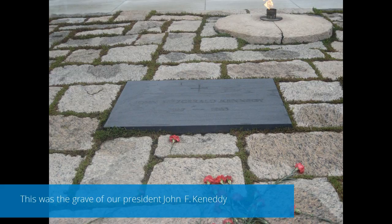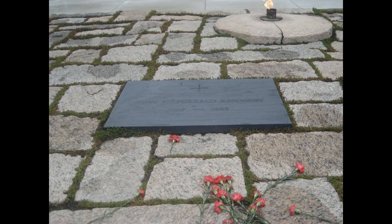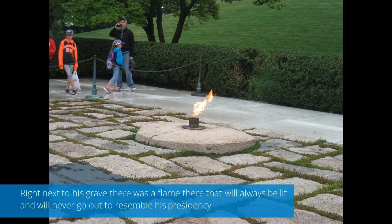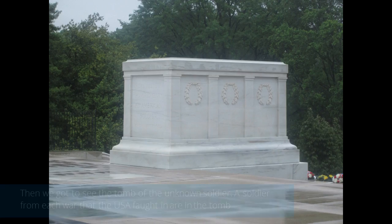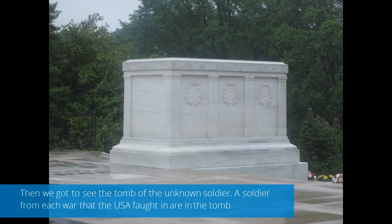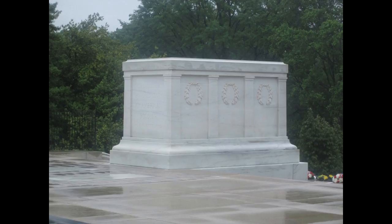This was the grave of our president, John F. Kennedy. Right next to his grave, there was a flame that will always be lit and will never go out to resemble his presidency. Then we got to see the tomb of the unknown soldier, a soldier from each war that the USA fought in the tomb.